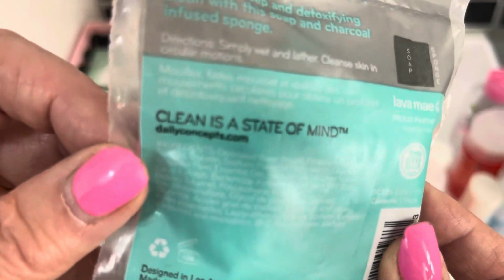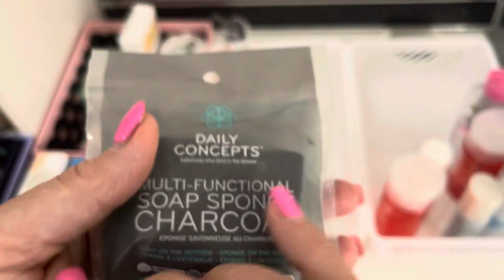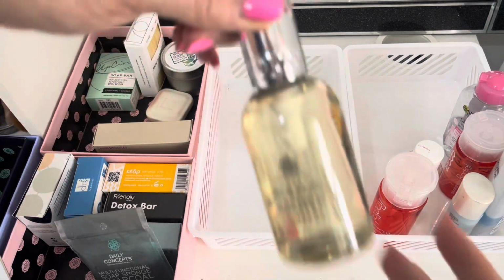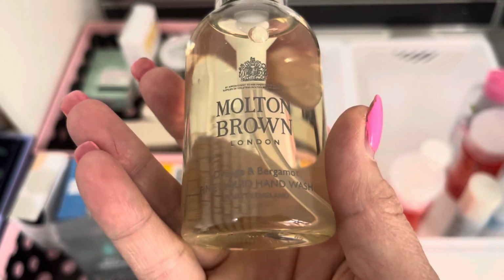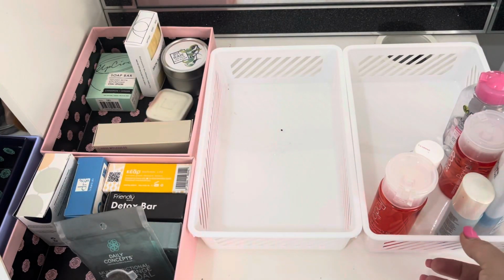So clean is a state of mind. Okie dokie. Lovely. We'll give that a go since it's for all skin types. I did have it last time, but it's sealed and it's fine. And I've just got a little hand soap here, which is a Molton Brown one, brand new. I will save that. It's an orange and bergamot, which I really like that fragrance. So keeping that. So that's all the soaps done.